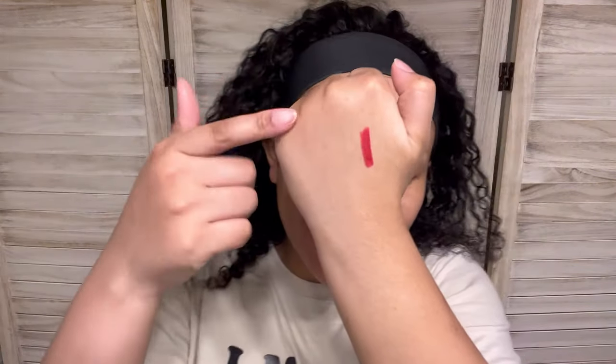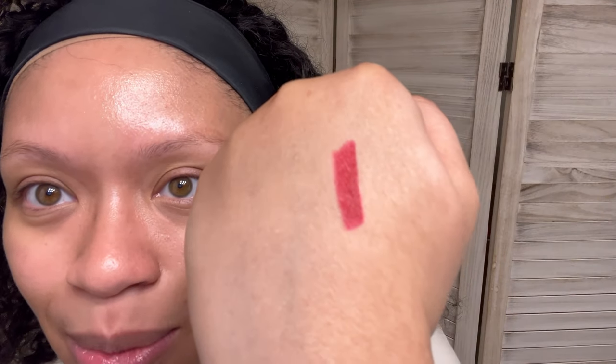Ooh, it glides on really beautifully. And this is what that color is looking like. Christmas time, this gonna be my straight heat. Okay, I'm gonna be eating literally with this color. That is so beautiful. I haven't done a red lip in a very long time. I used to rock a red lip when I was in my early 20s all the time. I loved a good red lip. I might have to revisit that because that is beautiful.